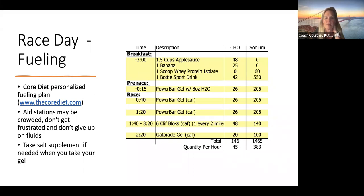Keep in mind, in a race like this, the aid stations can get pretty crowded, and sometimes you go in to get your drink or your fuel and it's just too crowded. So don't give up, don't get frustrated. Usually these aid stations are pretty long, so if you don't hit them right when you want to at the start, just go down a little bit further and chances are it's going to open up and you'll be able to get in there. I always like during a race to make eye contact with the volunteer whose drink I'm going to take, and I'll point right at them and say Gatorade or water or whatever it is I need so that I'm sure I'm getting exactly what I expect to get.